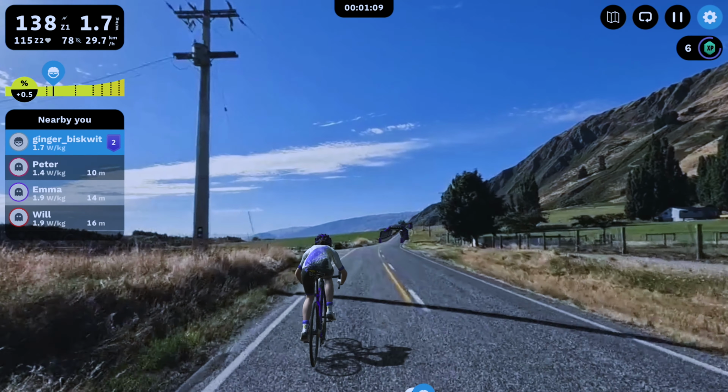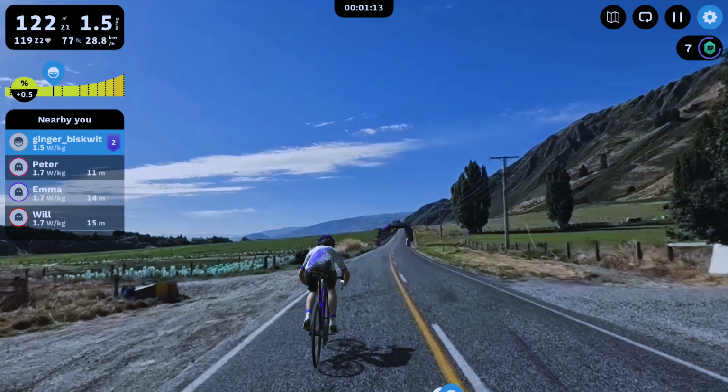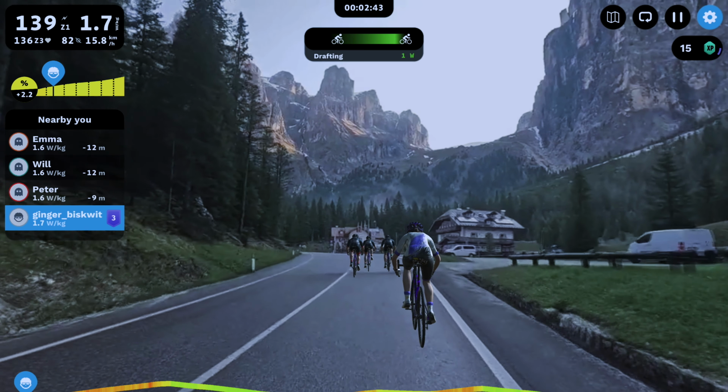First up is Challenge Wanaka. Now, Wanaka is a beautiful town in New Zealand's southern island. It's absolutely stunning. You've got mountains, a beautiful lake, and every year they hold a middle distance triathlon called Challenge Wanaka. So last year I was lucky enough to go and see this event. So whenever I hop on these roads, it just takes me right back.